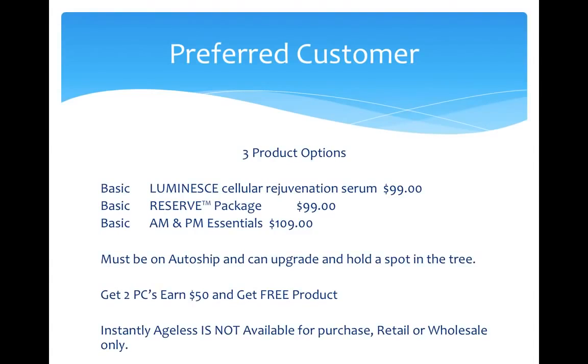But for right now, we're going to just be comfortable with the 3 product options that we have right now. So the 3 product options that we have is our Jeunesse Cellular Rejuvenation Serum for $99. So obviously, a preferred customer is getting a discount. So it's kind of like the in-between. The retail price for Jeunesse Cellular Rejuvenation Serum is $134.95. The preferred customer price is $99. The wholesale price is $84.95.